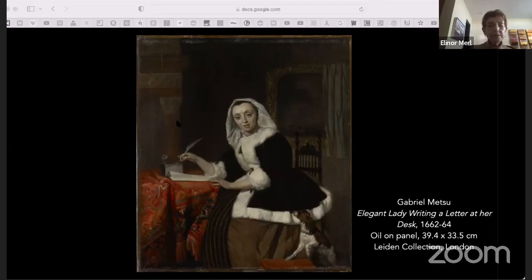In the work with his wife, Isabella de Wolf, An Elegant Lady Writing at Her Desk, this is an exception. In this work, the woman's pronounced eyelids and broad nose bridge are not those of the artist's spouse. Her features are so distinctive that it's probable that the painting is a portrait of a woman posing as a letter writer. The ring on her finger may indicate she's married.